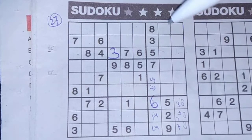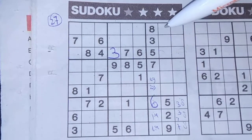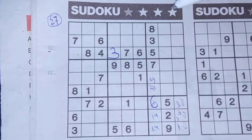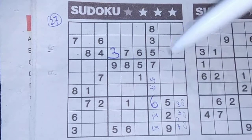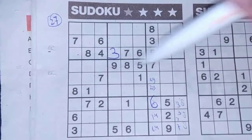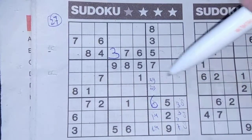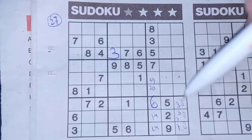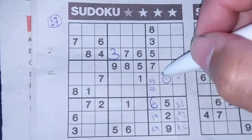Then, how about the number 8? Yes. And 8 in this row, and 8 in that row. So in the middle row, the only 2 places for the 8 should be here or there. I see here an 8 in this column, so no 8 there. 8 should be there.